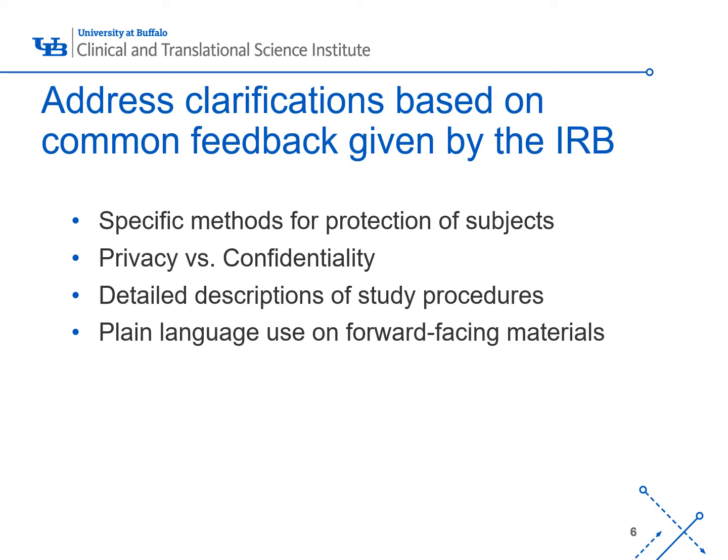While the regulations from the U.S. Office for Human Research Protections state that these materials should be presented in language understandable to the people being asked to participate, the UB IRB provides the more specific guidance that an 8th grade reading level be used when describing what a study requires.